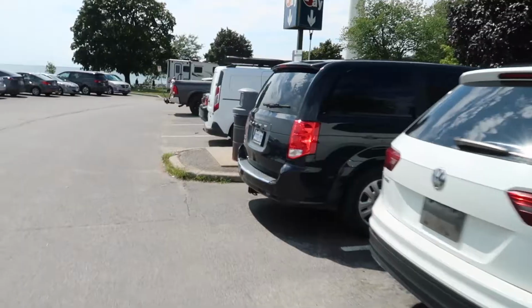Because you have to pay for parking in this spot. If you can even hear me, I don't know. But let's head to the next location.